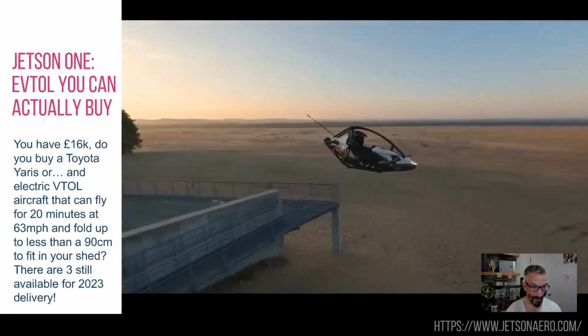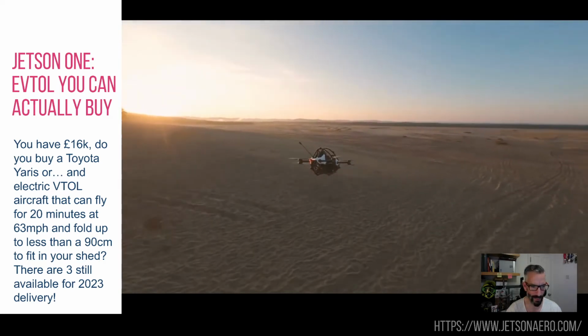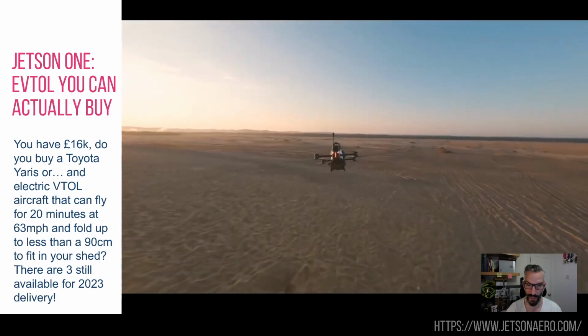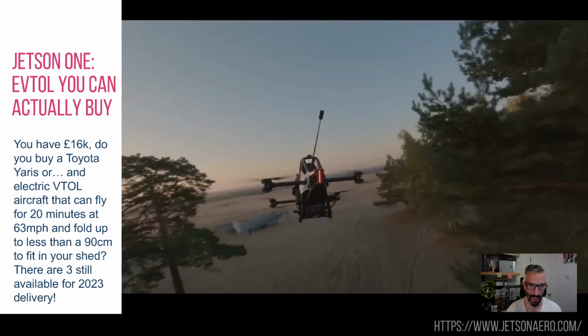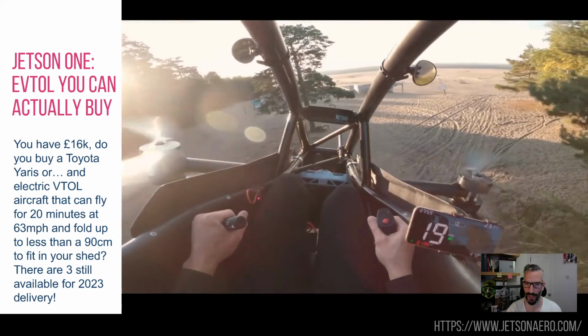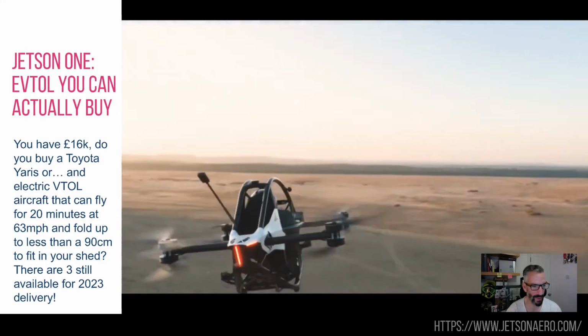It does 63 miles an hour or 102 kilometers an hour, I think it is, so it's pretty zippy, and it'll do that for 20 minutes on a charge. So it's by no means super practical yet, but it'll carry about 85 kilos, so it's pretty much me, or a thin version of me with some shopping.